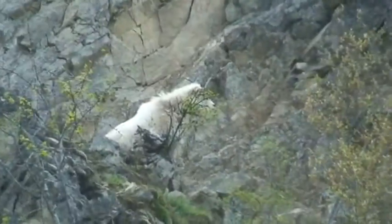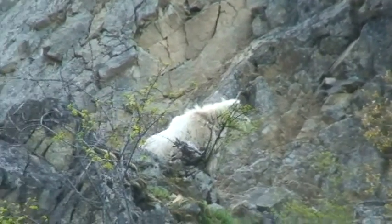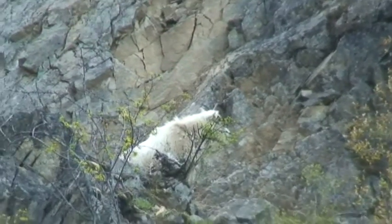Show, buddy. I've seen one down here on this rock slide right over here, and he got spooked and took off. He did not like being that close to us.